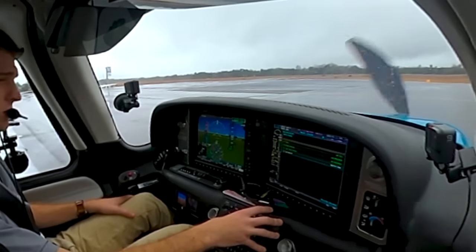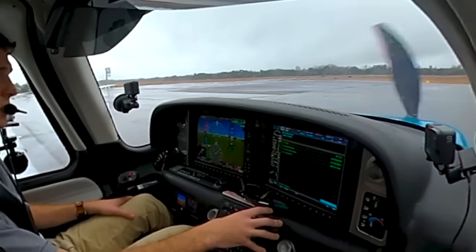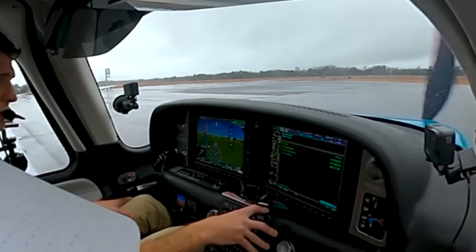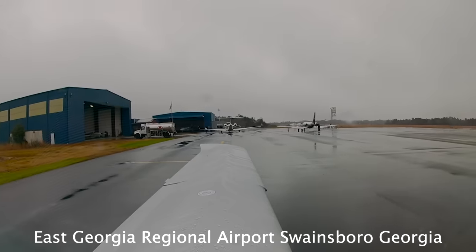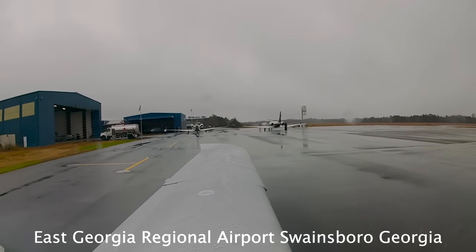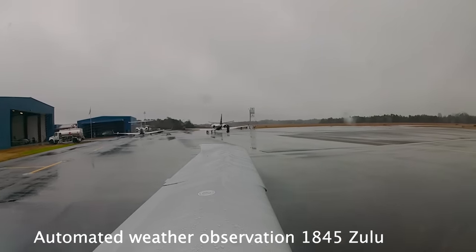Radios, avionics, cabin heat, vent, defrost, fuel selector, switch tanks. Flaps are up. Good. Alright, we'll get the ATIS. East Georgia Regional Airport, Swainsboro, Georgia. Automated weather observation.